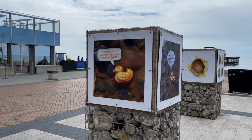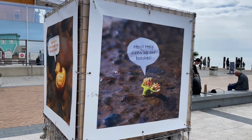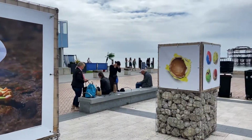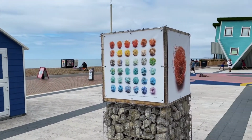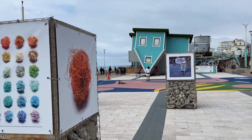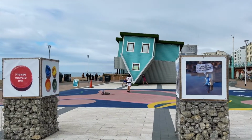Plastic toys can travel thousands of miles on ocean currents. Help clean up our beaches. That's really cool. And then there's the house. Oh my god, they're taking a picture. That's so cool. I feel like I need a picture with this house.